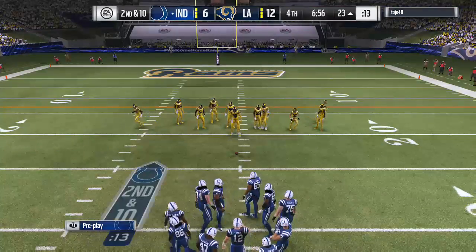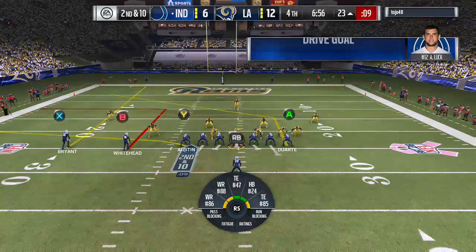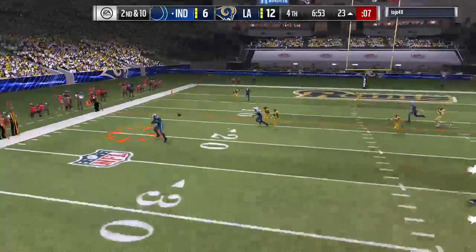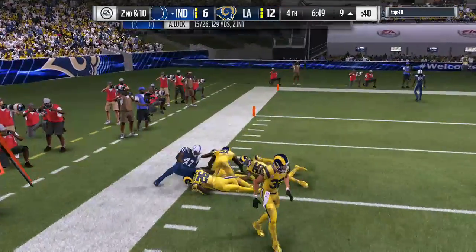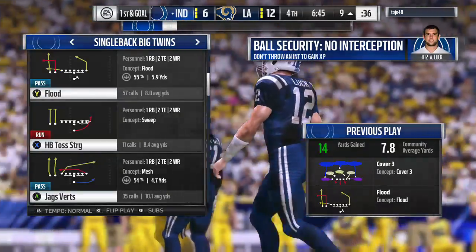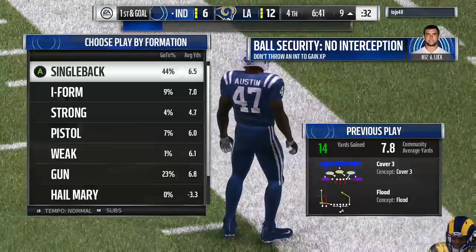Second down following the incompletion. Back to the air, Luck on 2nd down. It's a short one here, complete to his tight end. And he gets it inside the 10 to the 9. A nice pickup of 14, and it moves the stick, sets up a 1st and goal.